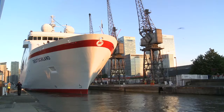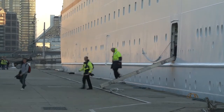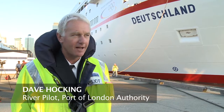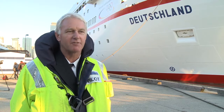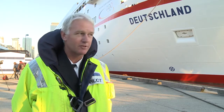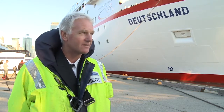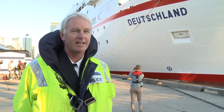Once Deutschland is safely in the lock, the Port of London Authority pilots can leave. She is big, she's certainly a challenge for this lock. She's the maximum size we'll ever get in here. You had about a metre spare, half a metre either side, a couple of metres either end. She had to go stern first in order to shut the outside gates, but it was certainly a challenge, but we have perfect conditions. The wind was light, it was daylight when we got here, two good tugs, bow thruster, yeah, it was a challenge, but it was enjoyable.